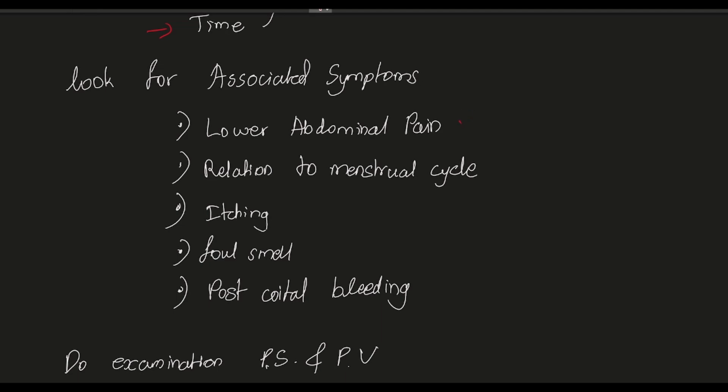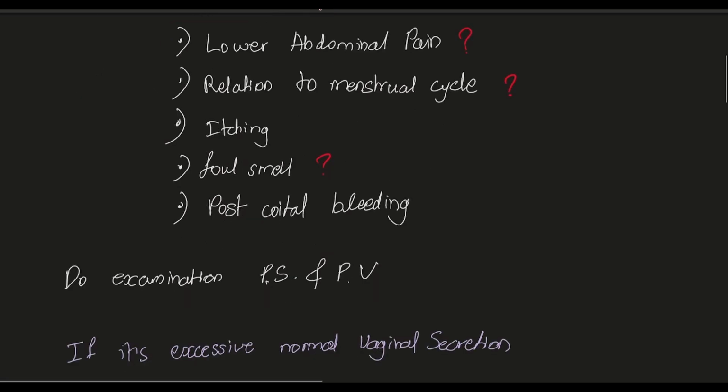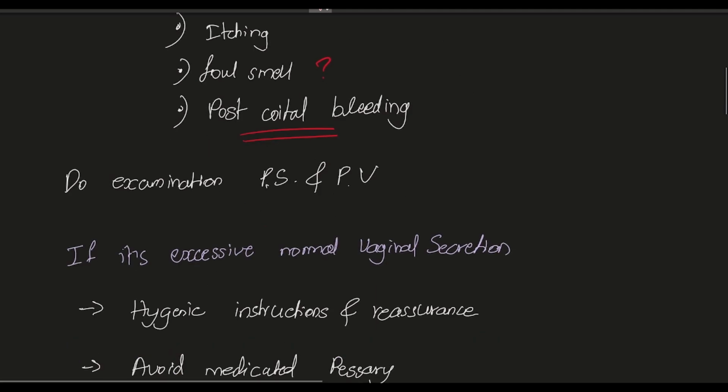Is there any lower abdominal pain? The relation with the menstrual cycle, when it comes, when it goes, everything, and itching over the area, and the smell of the discharge and its association with coitus. You should do a per speculum and a per vaginal exam. After the examination, you will decide whether it is a cervicitis or vaginitis.